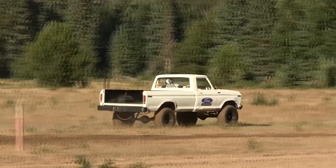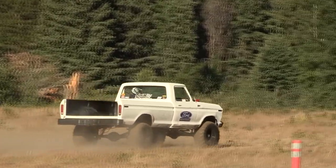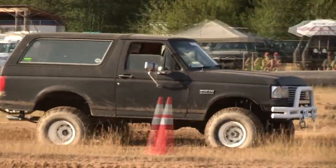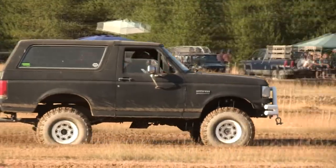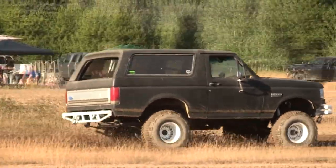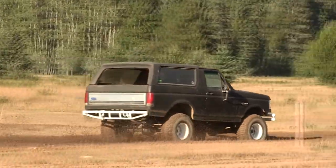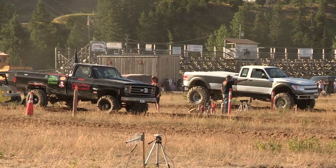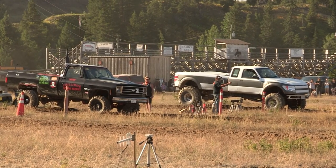a 6.111. There he goes. Uh-oh. Oh, there it is. 8.526. He's driving that 76 black Chevy with a big block in it.